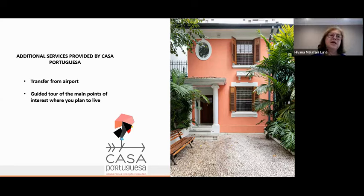Yeah, that's it. So if you want to come to Portugal before renting a place and would like to know the area, we can provide you with an additional service of a guided tour to the main points of interest where you plan to live. If you would like to know the area in Porto, the surrounding cities, the small towns, we can take you to these places and you can check for yourself what you would like to have in the area that you are going to live.